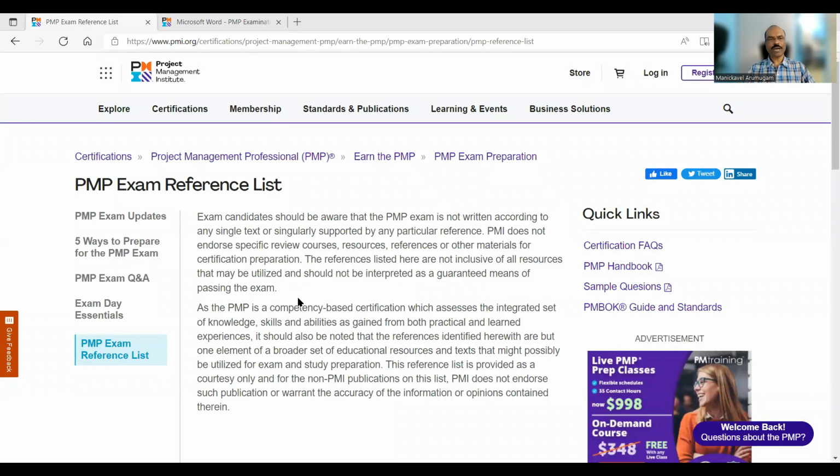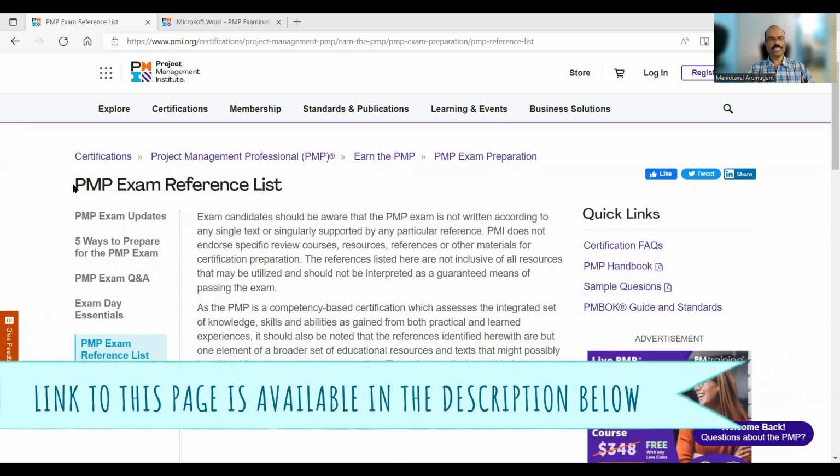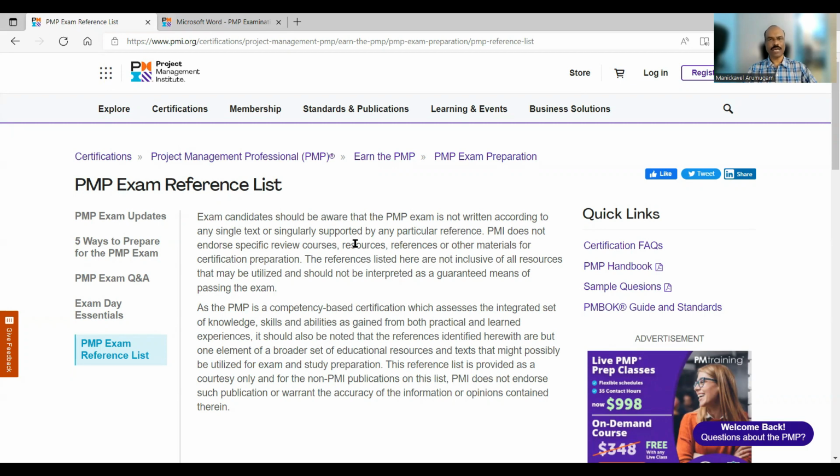Right now we are on the PMI website, and you can see here there is something called the PMP Exam Reference List. Now, what is this reference list? Basically, these are the references given by PMI which will be useful in the PMP exam preparation. Now, it's not just one book. Like earlier exams, we used to just refer to the PMBOK Guide as the main reference, right? Even though we used to use a few other reference books, predominantly people would be happy as long as they went through the PMBOK Guide thoroughly.